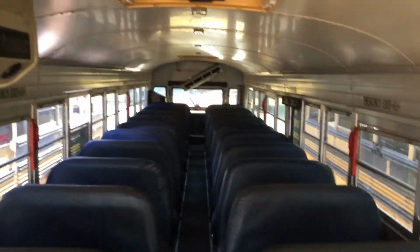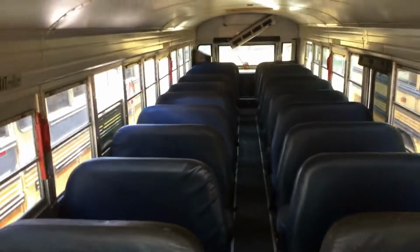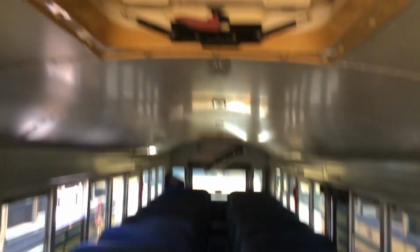The interior shows normal wear and tear. The rear AC is hanging back there. Looks like the cover back there is... I'm not going to go too far in. I'm not sure if there's raccoons or something in here.